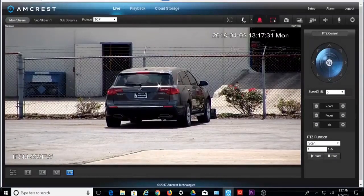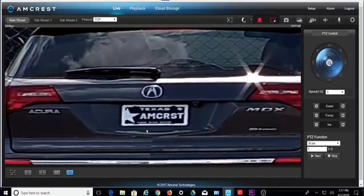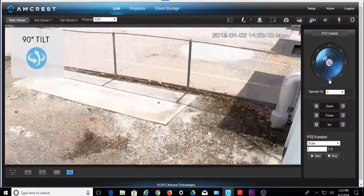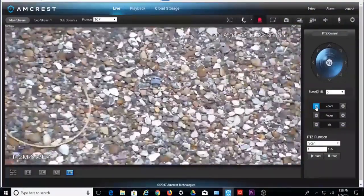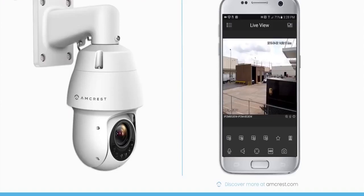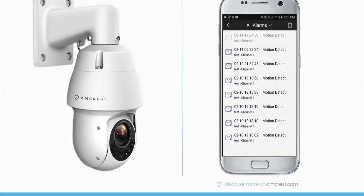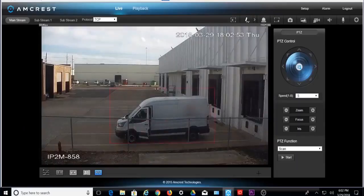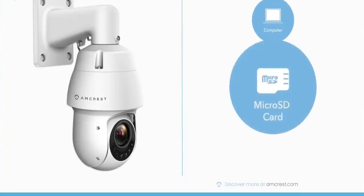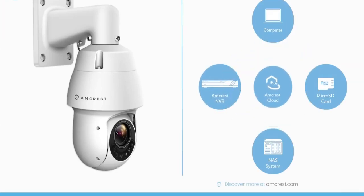Take an even closer look with 16x digital zoom to experience immaculate up-close detail. Cover more ground with 360-degree pan and 90-degree tilt to ensure you'll catch every detail in every angle. Utilize intelligent alerts that send notifications to your computer or smartphone via the Amcrest View app. Record events on this outdoor camera as soon as they happen and store them on your computer, micro SD card, NAS, Amcrest NVR, or Amcrest Cloud.